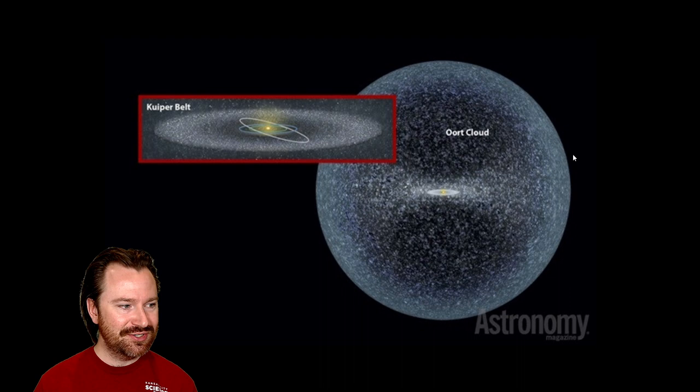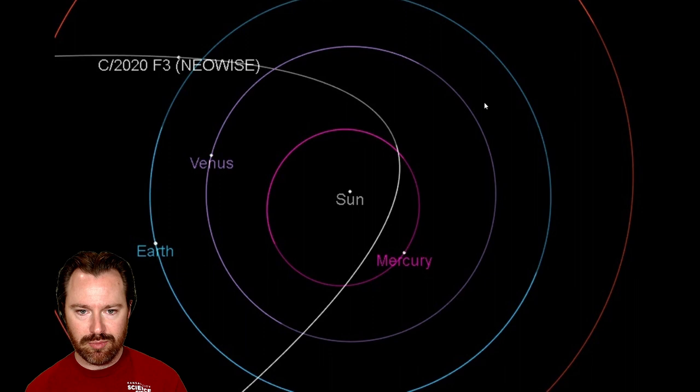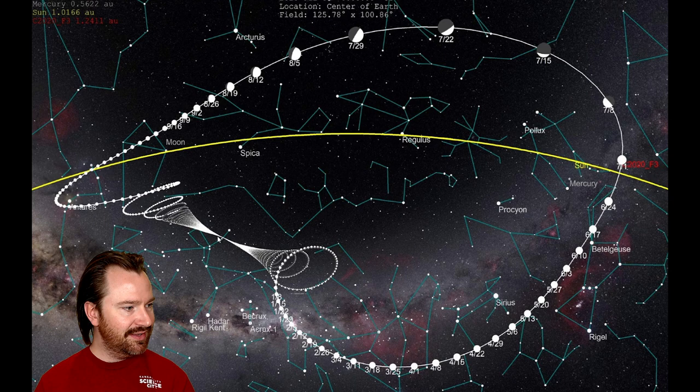Oh, this is the diagram of Neowise, by the way. We can see it's very elliptical orbit. We'll again dive in a little bit more in depth later on that. And this is a diagram of the observations of Neowise as it passed summer of 2020. Quite the interesting path here that we observed in the night sky. And again, that's because of a comet's highly elliptical orbit, sort of coming in from far out in the solar system and then zooming around the sun as it gets close to the Earth.